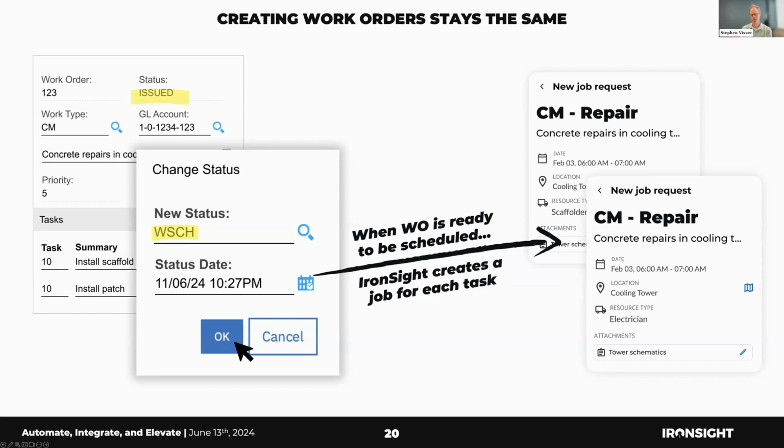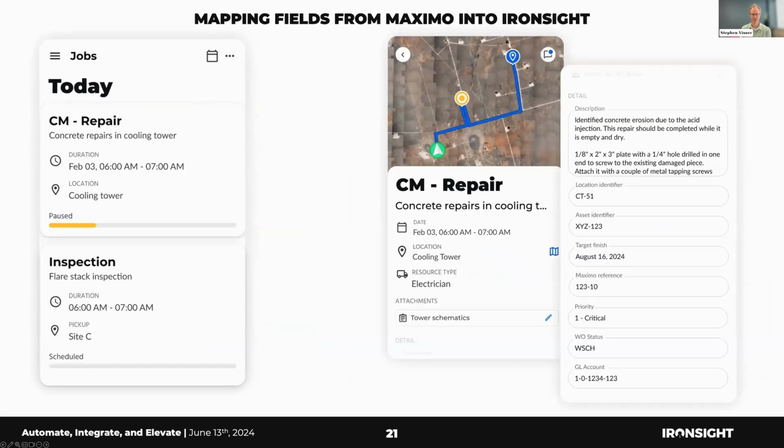And the same thing with the approval process. It still all happens the same. But eventually that work order transitions into a waiting to be scheduled status in Maximo. And once it reaches that status, jobs are created automatically in IronSight, one for each task on the work order.